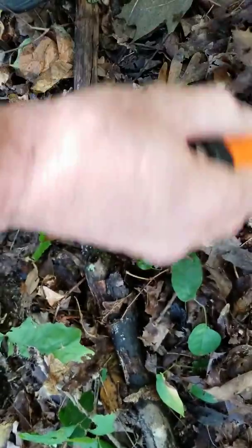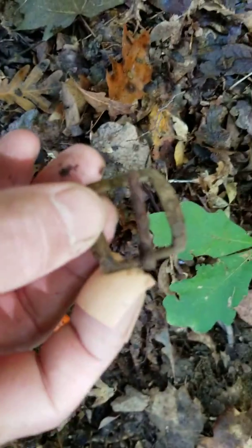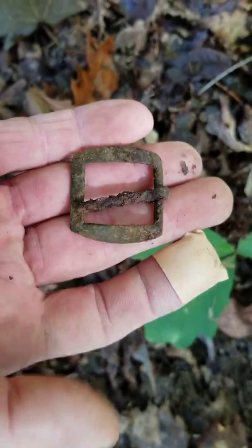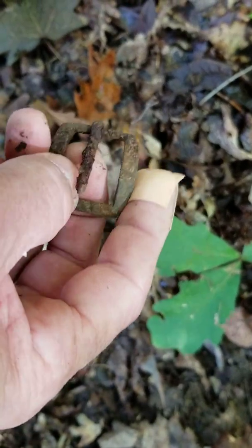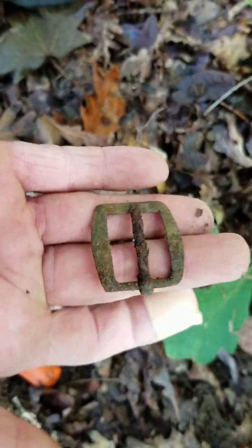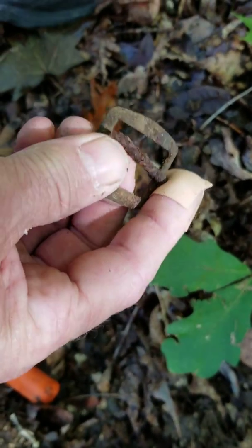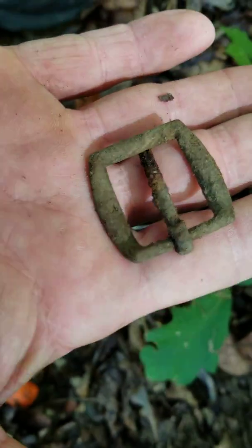That's something laying right on top of the mound. Look at that, just under the leaves. An old belt buckle or something off a horse's saddle or bridle, I don't know. But it's not that bad of shape either.